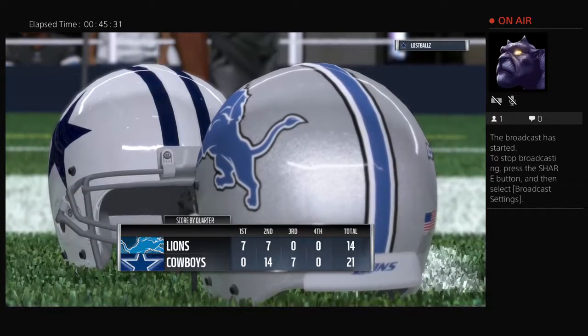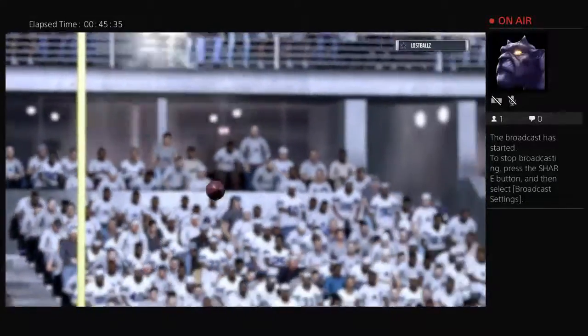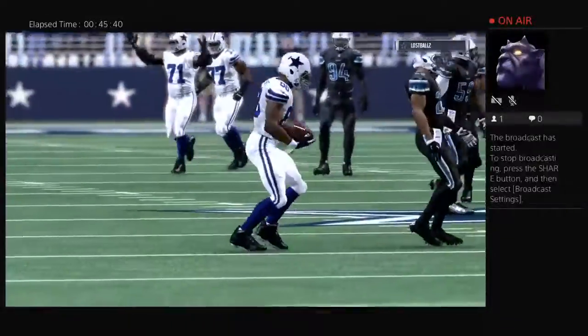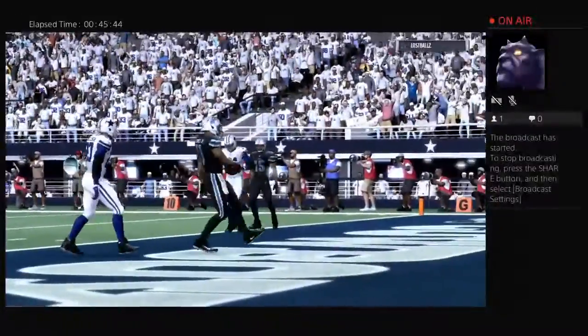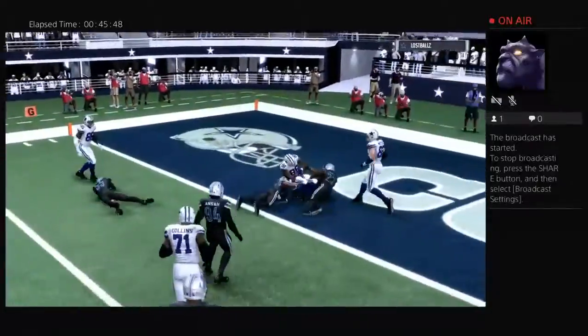So for Dallas, it's a big win here as they move to 11-4 now in the year. And they will hit the road next week for a date with the Philadelphia Eagles. Meanwhile, for the Lions, their playoff hopes take a big hit as they fall to 8-7. And they'll have a tough one at home next week against the Green Bay Packers.